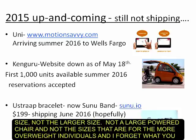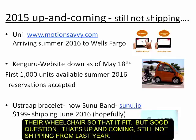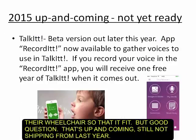fitting your standard manual chair size, not a large power chair, and not the sizes that are for the more overweight individuals. I forget what you call those, but there is that size too. They don't take those, so it's standard manual wheelchair size. I think at Abilities Expo they wanted you just to use their wheelchair so that it made sure that it fit. They didn't have any of the substandard ones coming out. But that was a good question. Thank you, Trudy. So that's up and coming, still not shipping from last year.